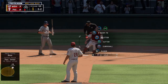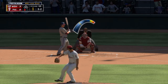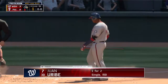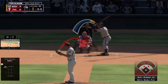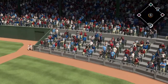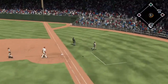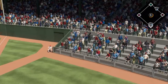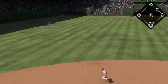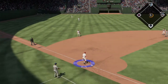Neither guy willing to give in, and the at-bat will continue. And a breaking ball runs in and gets him, and I doubt there was any intent behind that. At the plate, Juan Uribe earned himself an RBI with a sac fly his last time at the plate. 0-1 count. Here it comes. And he falls behind 0-2. Hit hard to short. That gets through, and he'll reach base again on his second base hit of the game.